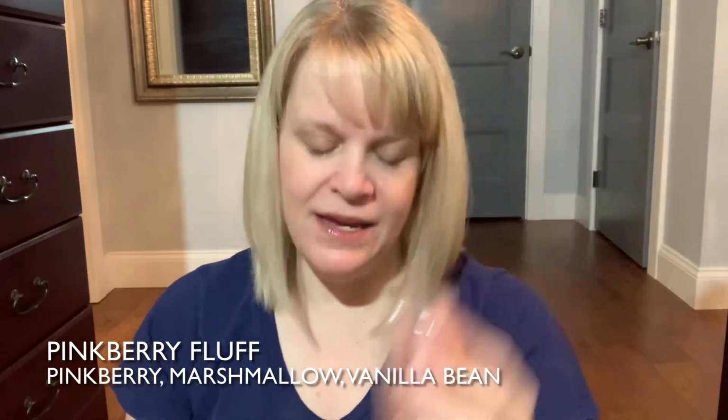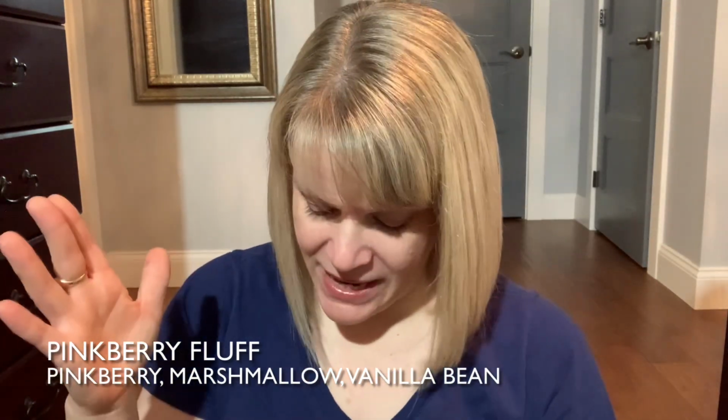That's my main qualm, I guess, whatever the word is, with this scent. And yeah, so anyway, will I be repurchasing this one? Probably not. It was a like, not a love. I'm trying to buy loves. So there you go. That is Pinkberry Fluff.